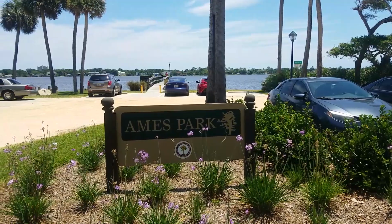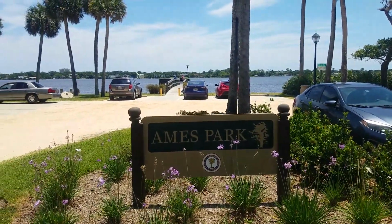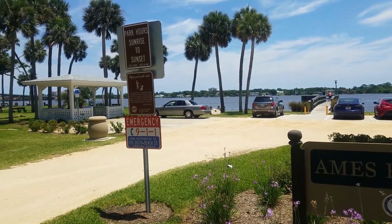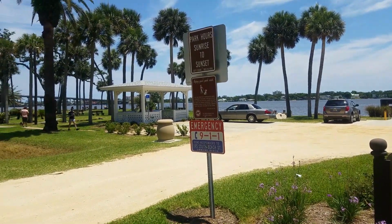Directly across the street is Ames Park. Ames Park is right along the waterfront, and join us as we take a stroll through this beautiful little park.